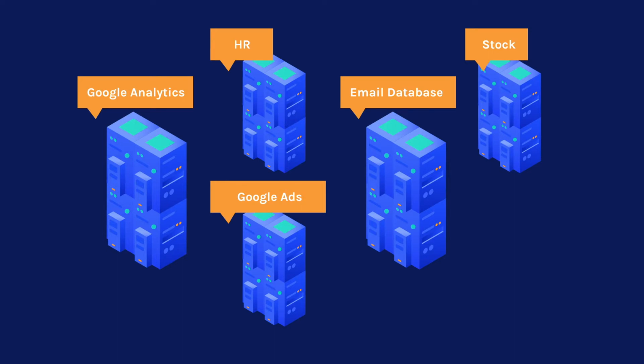We had different teams working on these data silos, and they were all experts in their own particular area of data, but there was no way to join it all up and paint a kind of full picture of the M&M experience that our customers were getting.